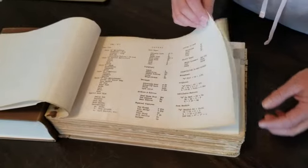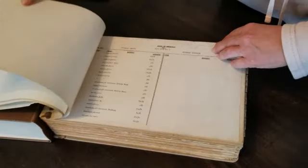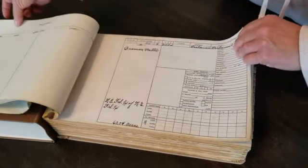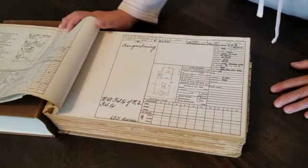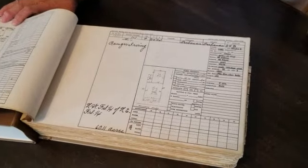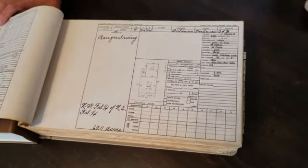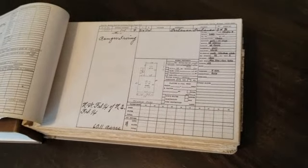So I thought it'd be fun to take a quick look at one of the first entries, which was a name I recognized when I first moved here. I learned about this man named Irving Ranger. And so this is the page of his farm. So it lists all kinds of amazing information. Let me take my glasses off.